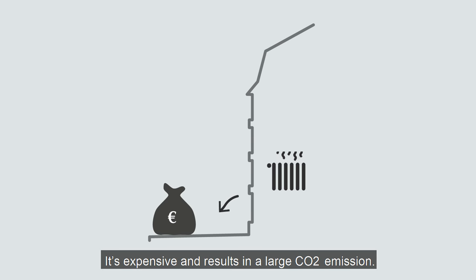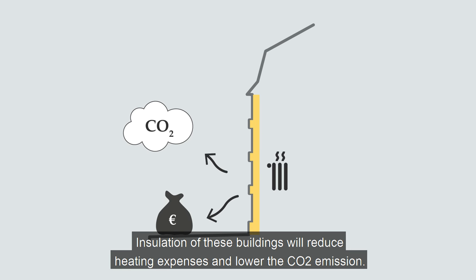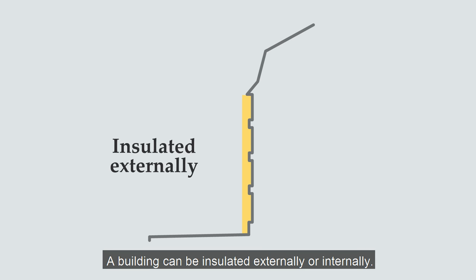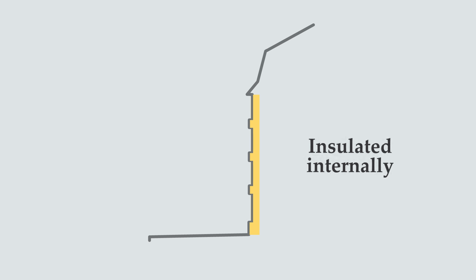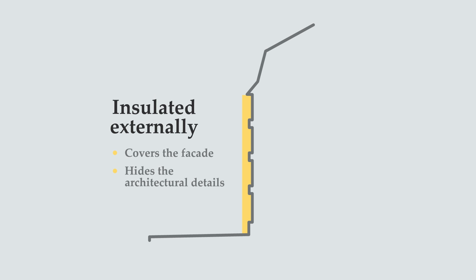It's expensive and results in a large CO2 emission. Insulation of these buildings will reduce heating expenses and lower the CO2 emission. A building can be insulated externally or internally. External insulation covers the facade and hides the architectural details.